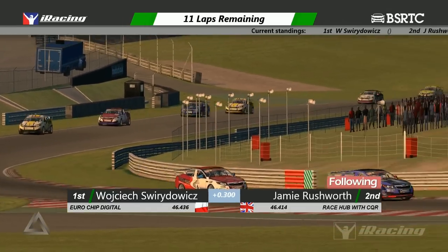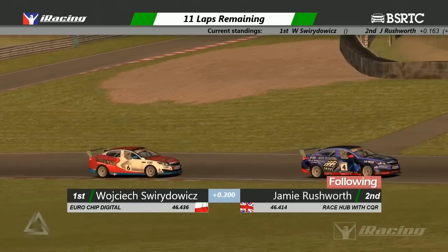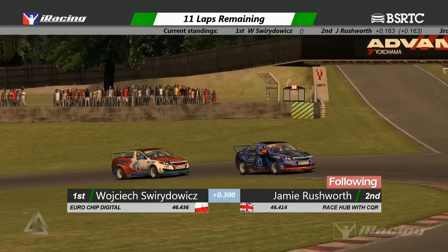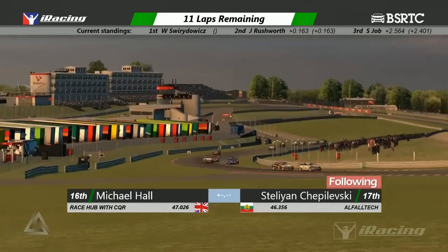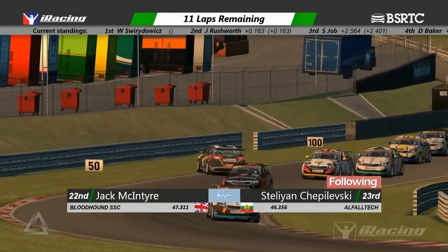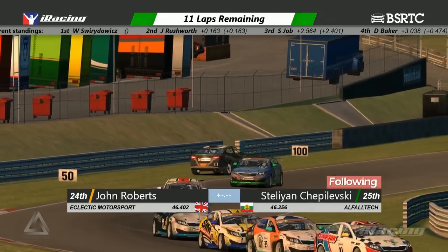Let's see if he can get it done here now. Through Surtees and McLarens and up towards Clearways. Rushworth will close in under braking. Let's go. Oh, off! Off goes Chippy. I think that's Chepelevsky into the fence. And a problem for a Eurochip car, that's Andreas Katz.